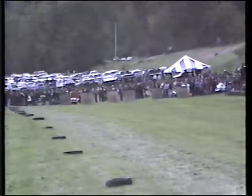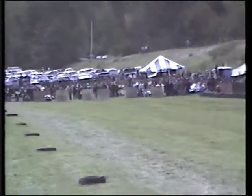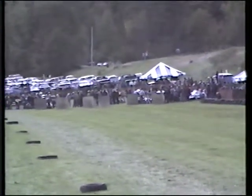We got two sleds. Number 66 is Gary Tyrell from Proctorsville, Vermont. He's running a 1980 TXL. And sled number 72 is Donald Hallam from Dover, New Hampshire. He's got a Skidoo he's running today.